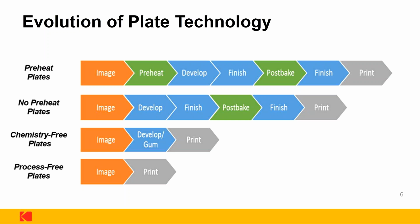So let's take a look at the advancement of thermal technology and the steps removed from the process during this evolution. Here, we see that thermal CTP started out with preheat plates. There were many steps in the process, as you see: preheat after imaging, develop, finishing, post-baking, finishing. So it was a very time-consuming and laborious process. Then came no-preheat plates, which reduced a step and a cost in the process by removing the preheat oven, but you still had a processor, post-bake, and finish in most cases. Then came process-free and chem-free. And as you can see, process-free allowed for the total removal of the processor and chemistry altogether.